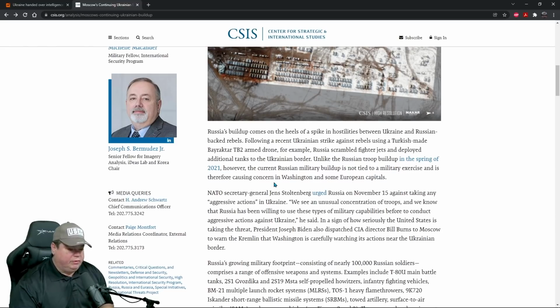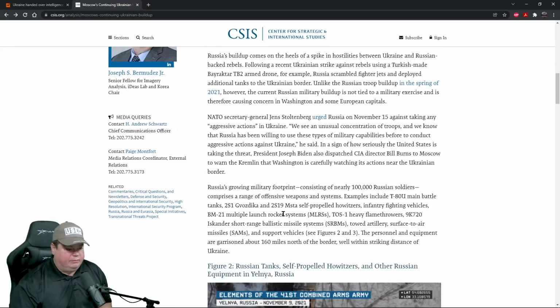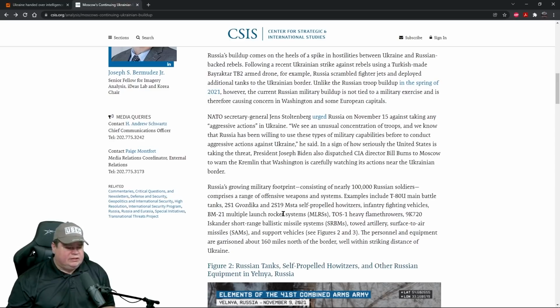Unlike the Russian troop buildup in the spring of 2021, however, the current Russian military buildup is not tied to a military exercise and is therefore causing concern in Washington and some European capitals. So, one of 2 things are going to happen next year. I think, this is my opinion now. They're either going to do one of the largest military exercises in recent Russian history right off the coast of Ukraine, or this is a buildup for invasion. And most people think that it's a buildup for invasion because that's certainly what it looks like.